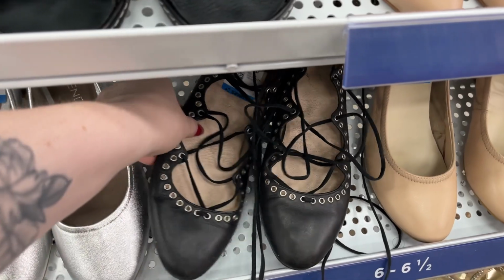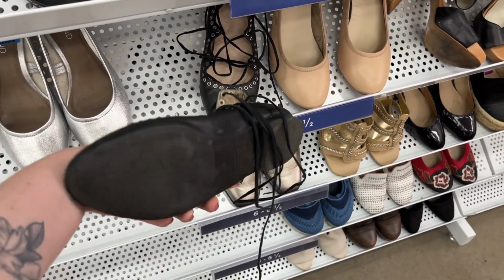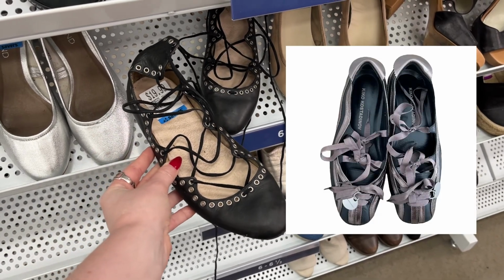Another pair of shoes that were too small for me. Look, I'm not really a fan of flats, even though they are such a trend right now. These kind of reminded me of some alternative looking Kikos.